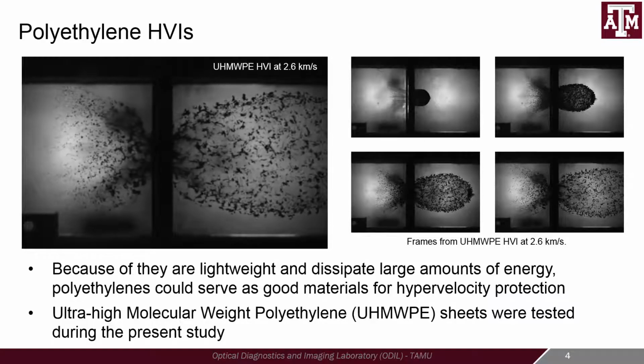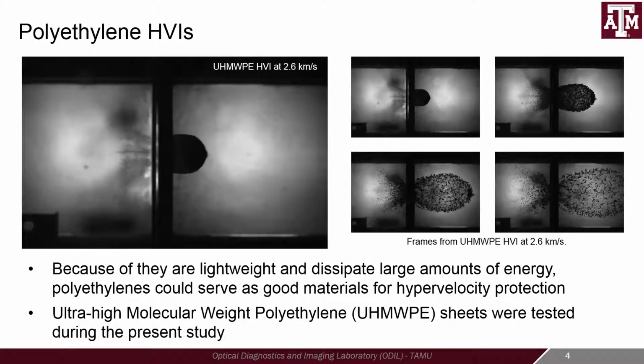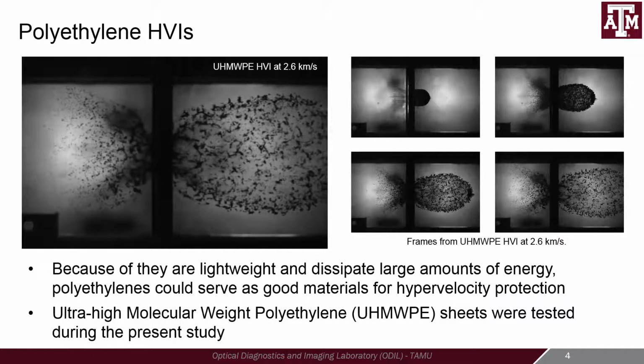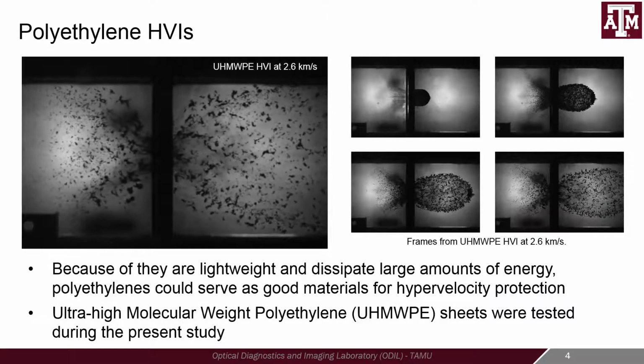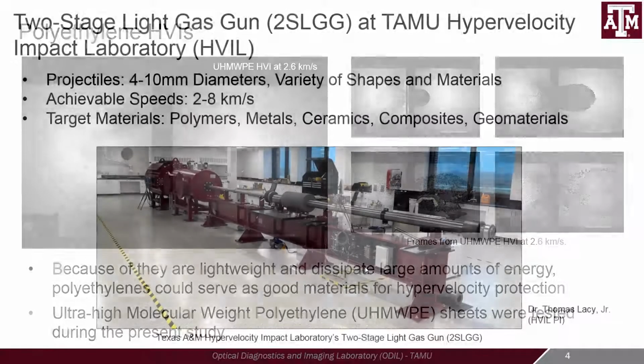The video shown here is the ultra-high molecular weight at 2.6 kilometers per second. And I've also included some frames just to show the debris cloud evolution. The videos that we're going to see later in the presentation are very, very similar to these conditions as well.